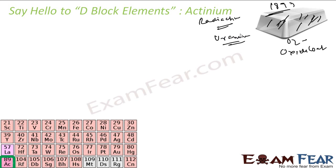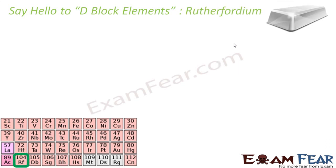Due to scarcity and the high price, this is not much used in the industry, but it is used in cancer treatment. The next element is Rf, that is Rutherfordium. So I'll just skip it fast because there is not much use of these. Rutherfordium was discovered pretty late, in 1960, by Russia and California.